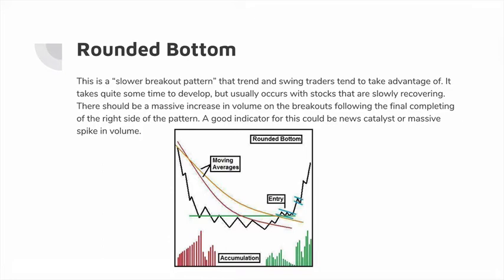This is a good pattern to start to identify as it slowly recovers back up, because you know this is a good company, you know it's in a good sector, but it just dropped down because of some sort of news or the earnings didn't do well enough. But you know that the stock will eventually go back to where it was. A lot of swing traders like to take advantage of this. For example, you see this a lot with the leverage ETFs. It forms like a little U shape.